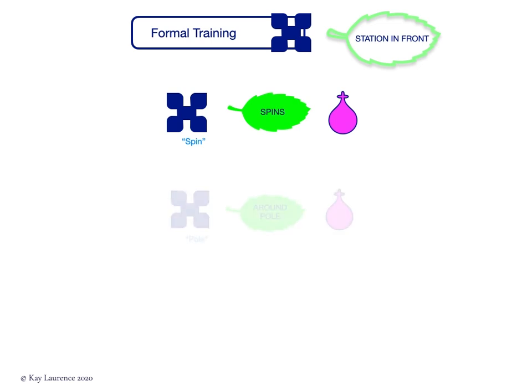We begin by checking our default for this situation. So I'm in formal training and I will run through some familiar cues, rewarding for each one. I give the cue for a spin and the dog spins, reward. I give the cue for pole and the dog goes around the pole, reward. I then give a cue that the dog has not learned, apricot.